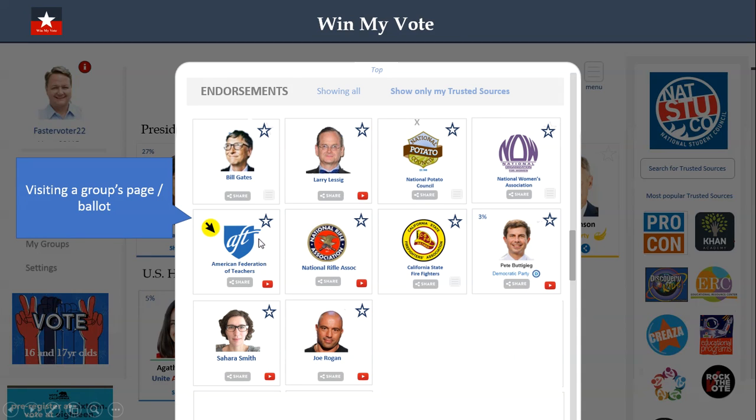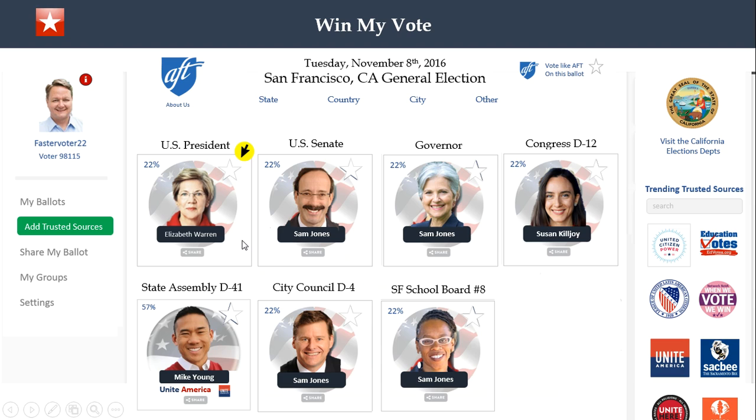The other thing I can do is I can just click straight through to this group, and then I can go visit their group page. And their group page is essentially their voter guide, right? These are all the candidates that they're endorsing that are on my ballot. So you can see here, it goes all the way down, and they've made an endorsement for city council and school board on my ballot, which is great.